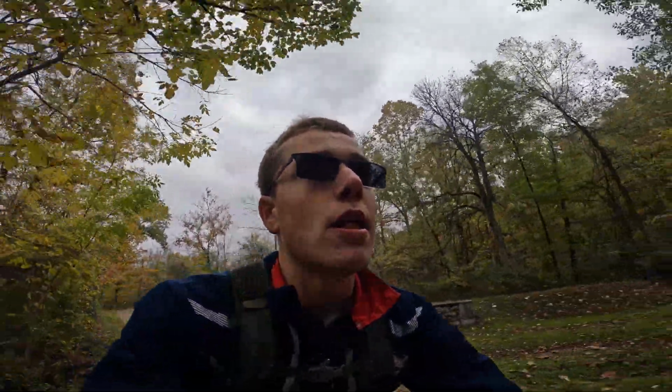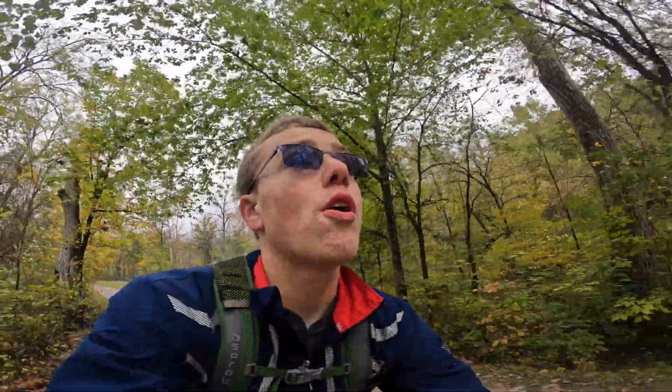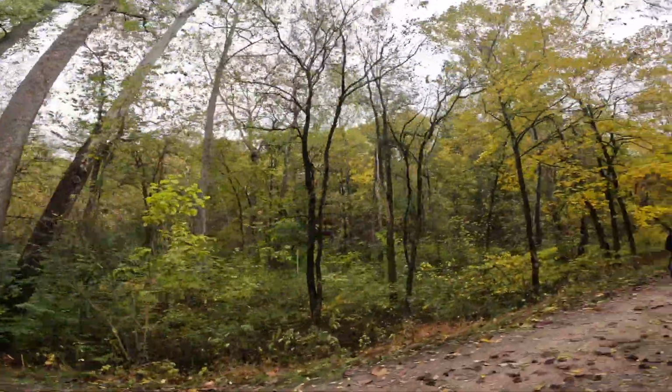So cooler weather makes this park beautiful. A lot of the trees have changed color in the leaves. Really pretty. Overall, totally recommend you come here.